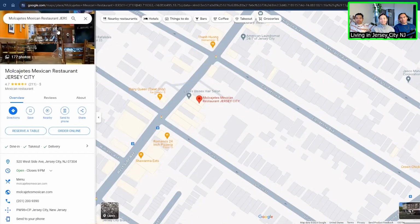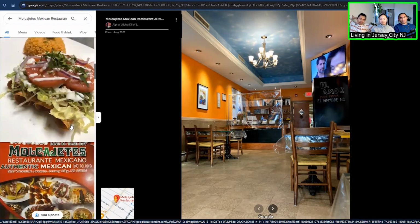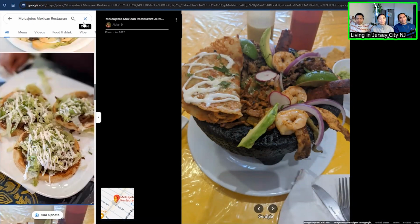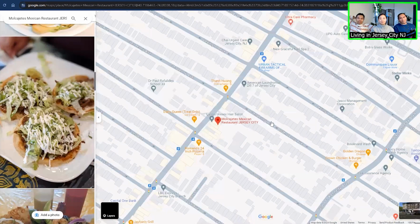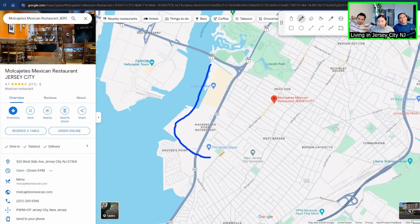Nowhere else in Jersey City can you really find a lot of Filipino restaurants. So being close to my community at least helps me reminisce back home. How about you, Dre? I would say the same. You don't find a Filipino community in Jersey City as big as the Westside area. Everybody knows everybody here. If there's someone that you know is Filipino, there's a good chance they live in the Westside area because that's where the majority of the Filipinos are.